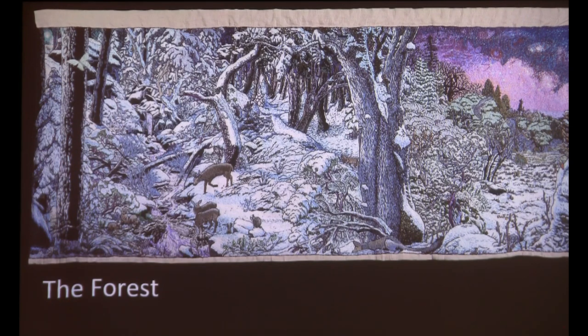To do this one, the thread got finer and finer and finer. And this is a lot of hours. To get the subtlety of the shadows on the snow, Mary Moore was twisting like three threads to get this beautiful blended effect on the trunks and in the snow, and to show the difference between the icy water and the snow, because everything is kind of monochromatic.